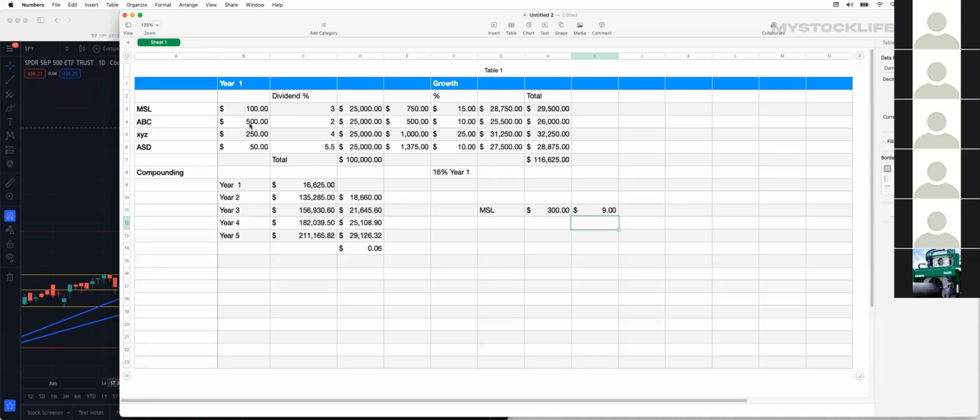So ABC, let's say after 5 years or after 10 years, ABC goes to $2,000, which is very possible in the market, right? Your 2% on $2,000 is $40. Here your dividend first was 2% on $500, $10, and on $2,000 it is $40. So your dividends also go up as the stock price goes up, if the percentage remains the same but the number goes up.